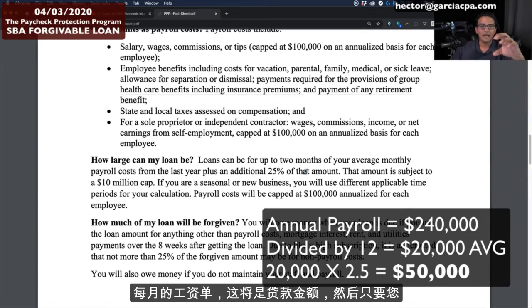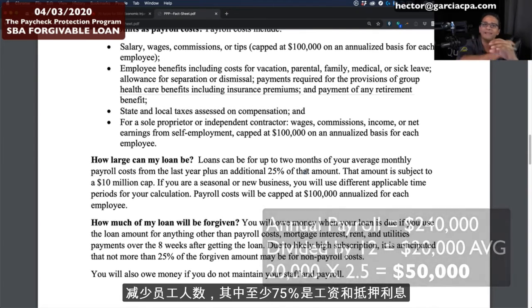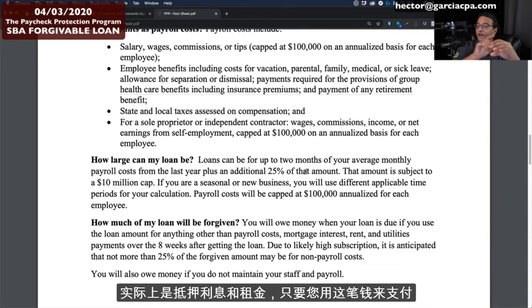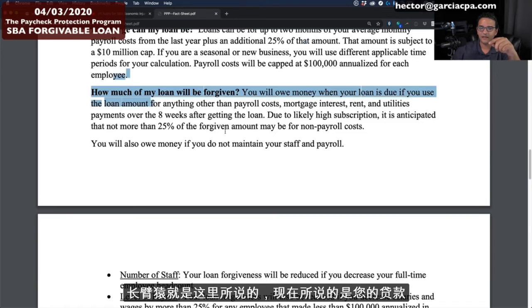And then as long as you take the $50,000 and you pay your rent, your utilities, and payroll, and you don't reduce headcount, and at least 75% of that is payroll, and mortgage interest, or actually mortgage interest and rent. So as long as you use that money to pay for that during the 8 weeks after you get the money, it will be forgiven. So that's exactly what this says here.